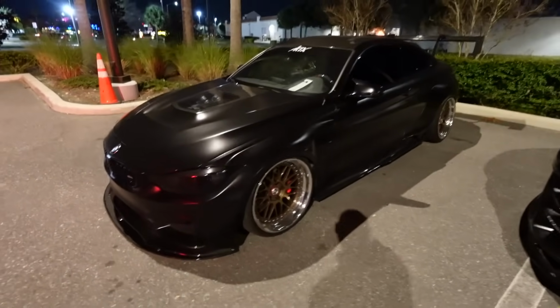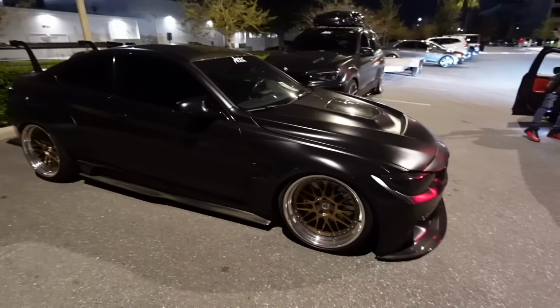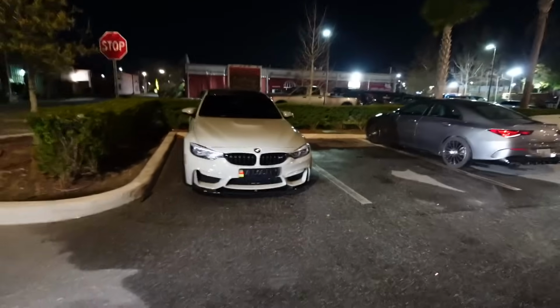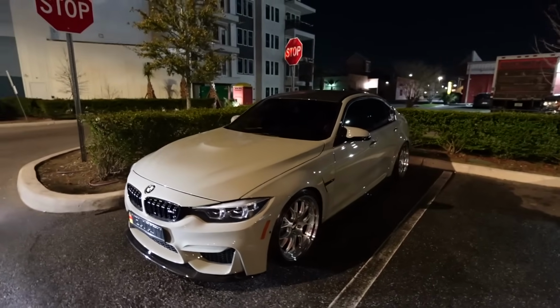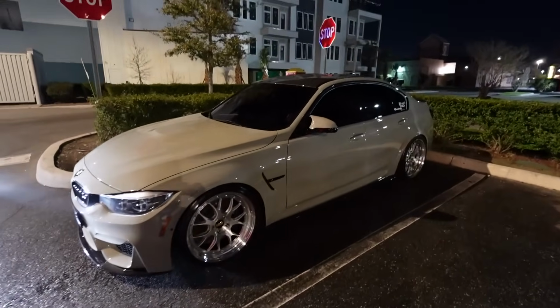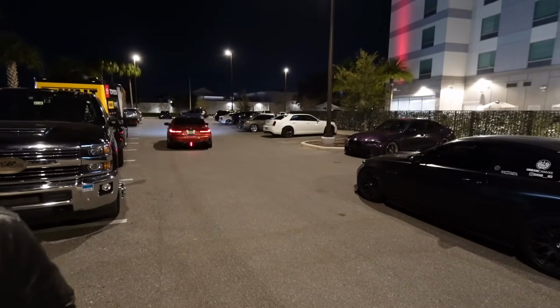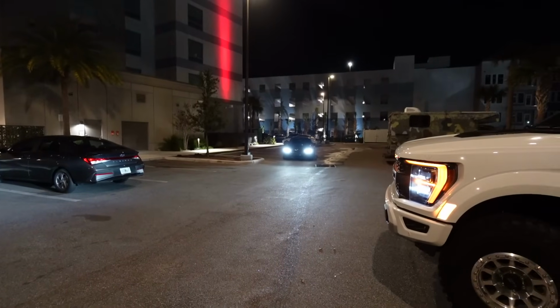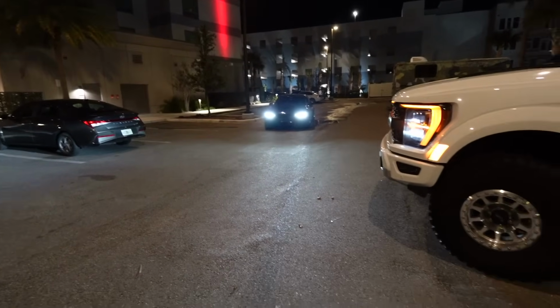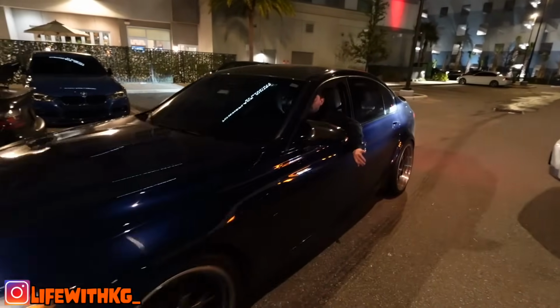Sheesh. With the M4? Damn. That's pretty hard. Another F80 spotted over here at Daniel's hotel. Damn, that shit is nice too. Sheesh, on the BBSs. What's up? We got another F80. That's clean. Sheesh. What's up?